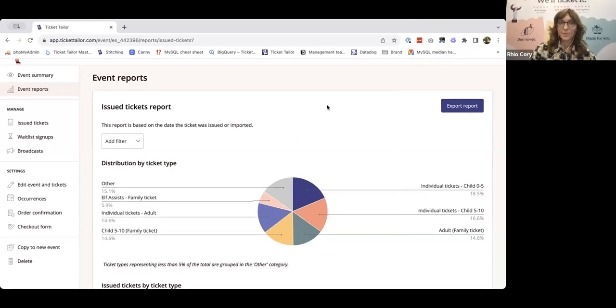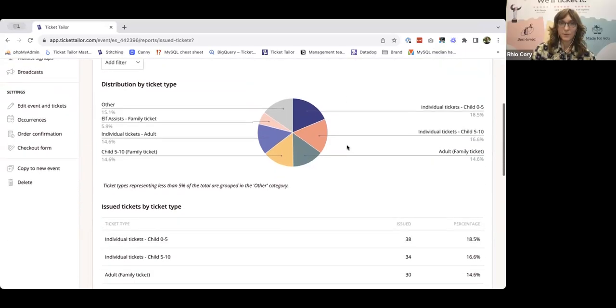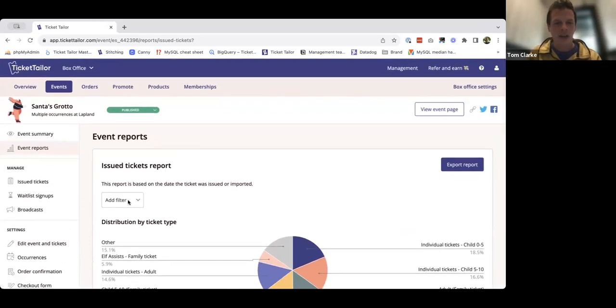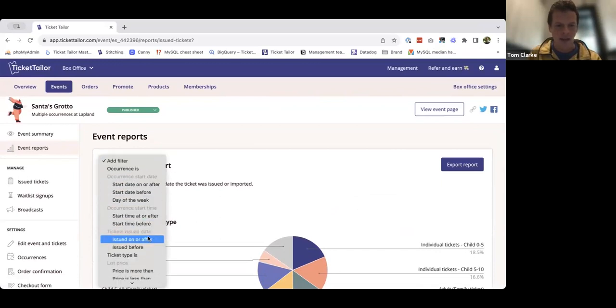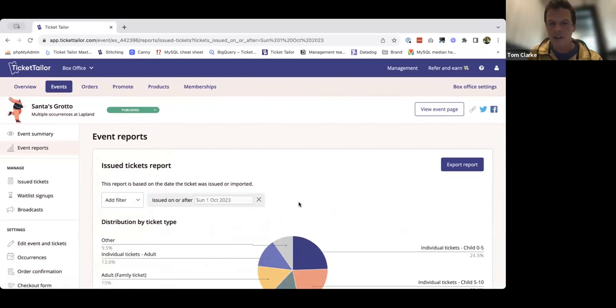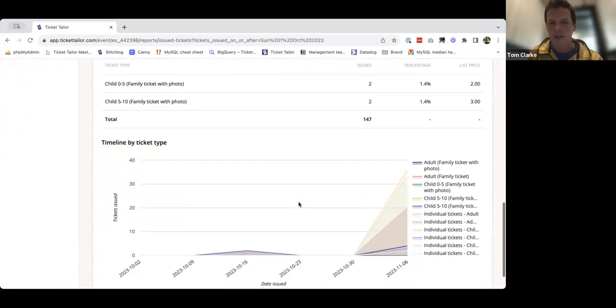And would the graph at the bottom be indicative of that as well? Yeah, absolutely. So the graph on this one isn't actually that helpful because we set this event up back in 2020, so there's a very wide date range spanning it there. You can actually narrow that down if I want to look at tickets that were issued just in the last month. And there are definitely some of those because you and I were buying them, Rio. So that makes it slightly easier.